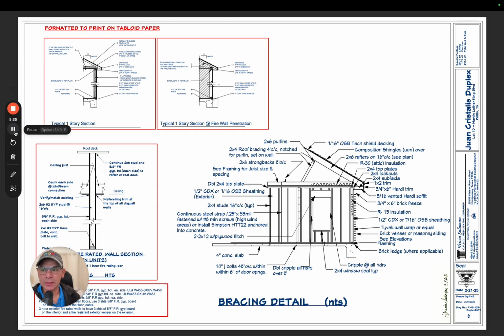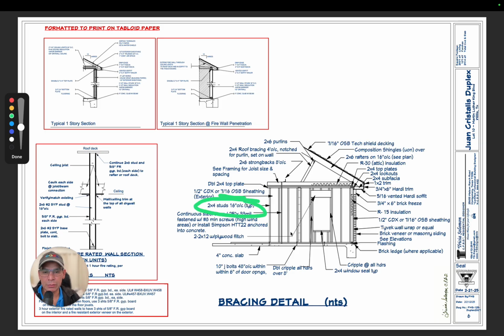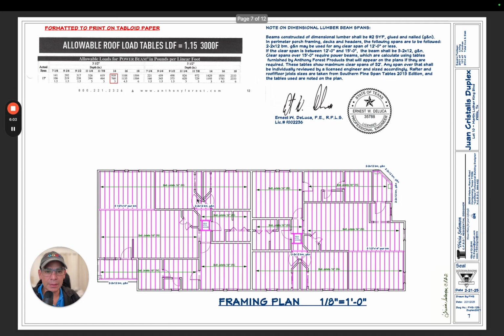Okay, so this is just going to be a structural type deal. You can see here the type of OSB that they're calling for, the type of insulation, the beams, the headers, all this other stuff that we're going to be using in the structure. Over the windows, we're talking about 7/16 OSB sheathing. The studs are going to be 2x4, 16 inches on center. That kind of stuff. So it's a real basic design. The framers are going to be looking at this stuff and outlining it here.